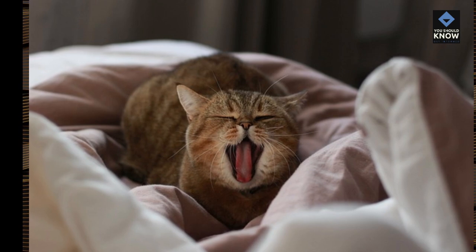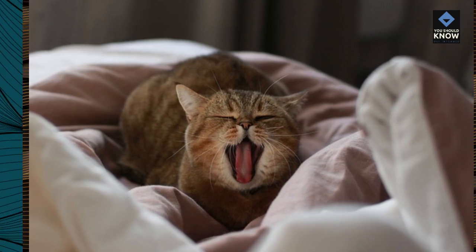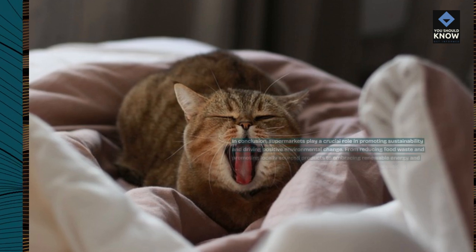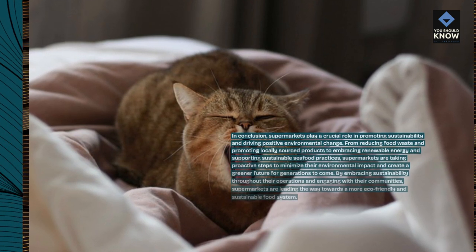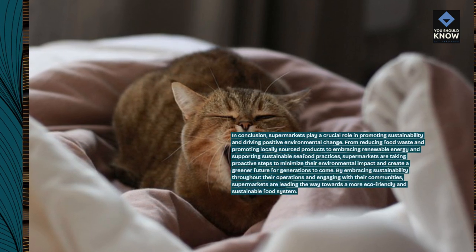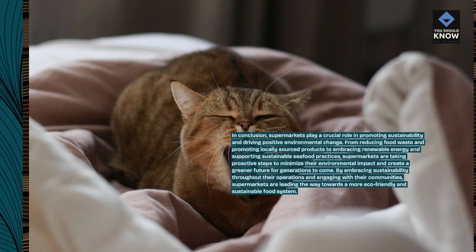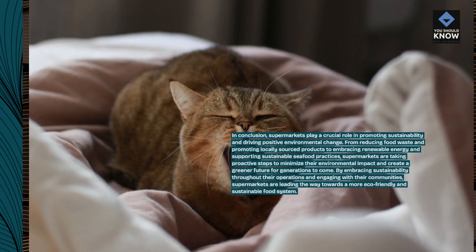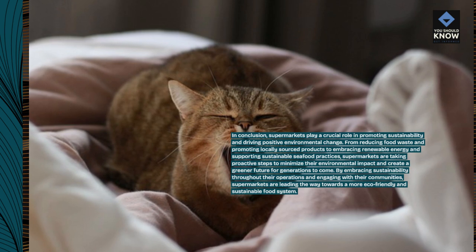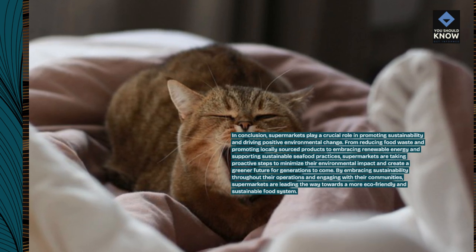In conclusion, supermarkets play a crucial role in promoting sustainability and driving positive environmental change. From reducing food waste and promoting locally sourced products to embracing renewable energy and supporting sustainable seafood practices, supermarkets are taking proactive steps to minimize their environmental impact and create a greener future for generations to come.